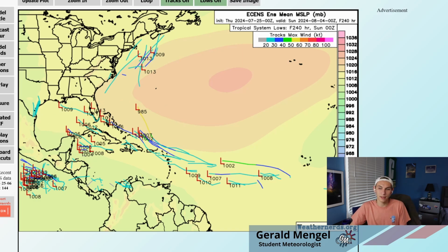And oftentimes what happens is waves like this kind of set the tone. This one kind of bites the bullet for the waves behind it, maybe clears out some of that dry air, and moistens things up out here for the wave behind it. So we'll see if maybe that's what happens. But just know tropical development is not going to stay quiet forever. I think as we get into August, especially the middle of the month, things are going to pick back up here, and we'll have more to track. So again, that's what we're seeing out there right now, and I will continue to keep you updated.